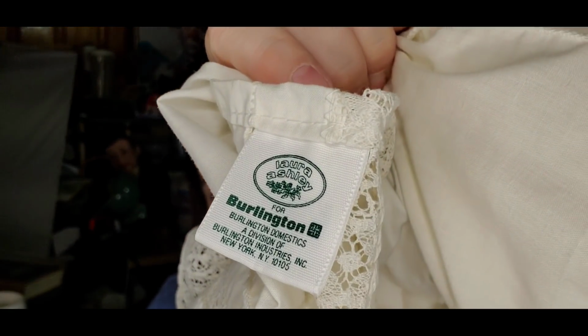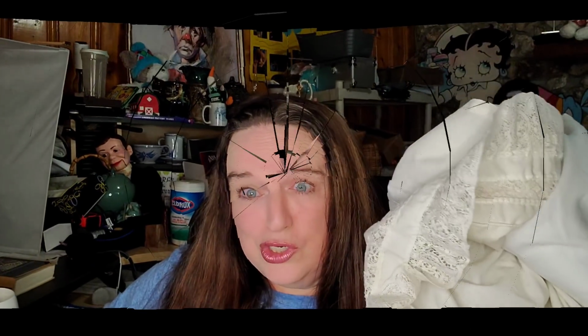So I looked up this tag. This is Laura Ashley. Laura Ashley is very well followed and has people that want her stuff. So I have less than $1 into this. It was in a linen closet I bought, and it will be over a $40 profit on a queen bed skirt.